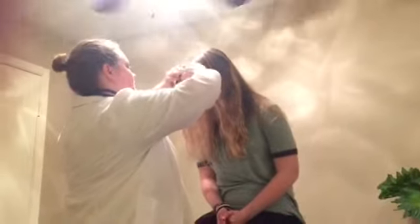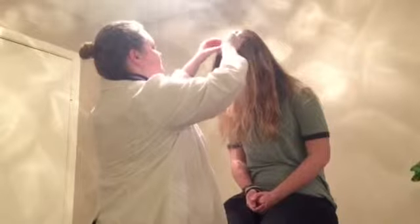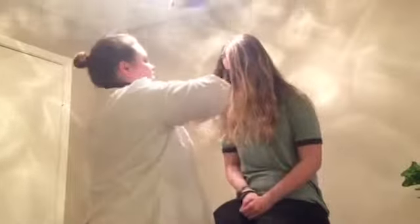If you could put your head down just a little bit. Your scalp is clean, and I don't see any signs of lesions or bumps. And your hair is evenly distributed. It's blonde in color, very fine texture. Don't see any signs of nits or any lice. So that's good. That's what we want.